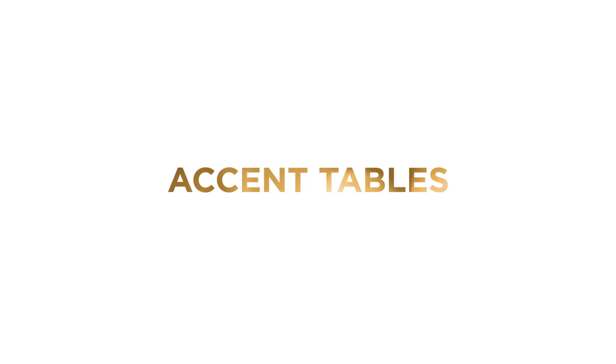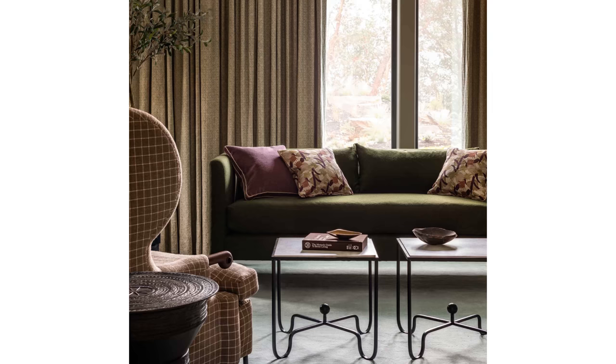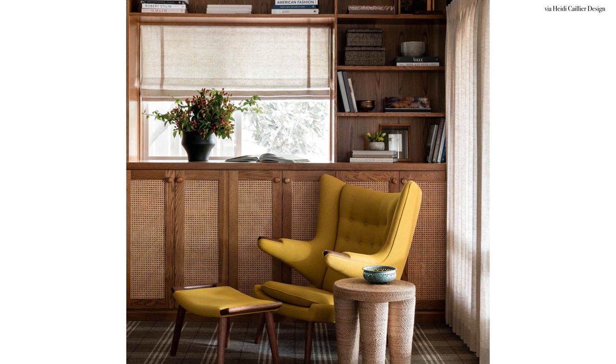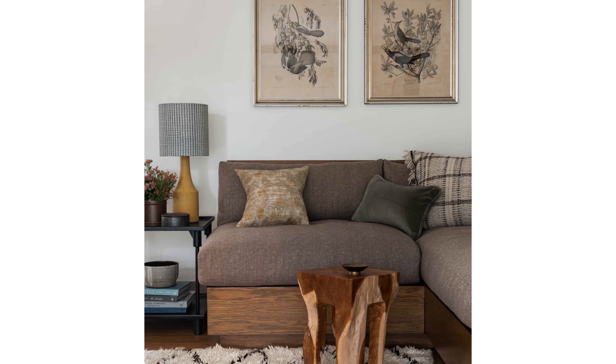Moving on to accent tables. Nothing says fall like rich woods, stone tops, and metal accents. Always consider function first and source a side table that helps support the main piece that it sits beside. If the accent table is used as a surface top for a nearby lounge chair, make sure the height is not too low and not too high. The best height for a sofa or chair accent table is the same height as a seat cushion.